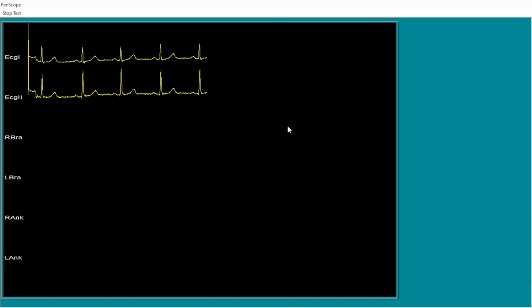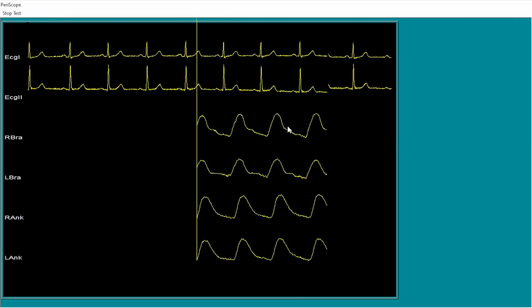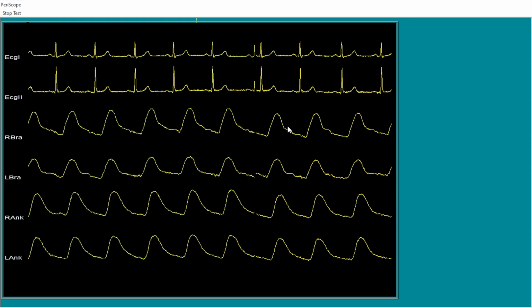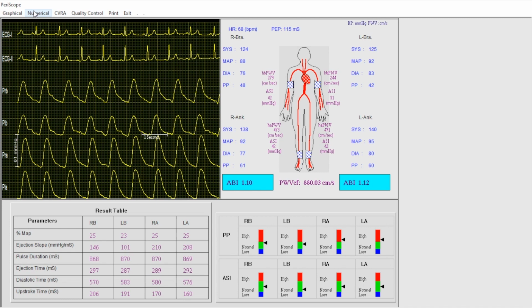Additionally, measuring central blood pressure and pulse wave velocity with PeriScope can help to detect early changes in arterial stiffness and endothelial dysfunction, which are common complications of diabetes. By identifying these changes early, diabetologists can intervene with lifestyle changes and medical therapies to slow or prevent the progression of cardiovascular disease in diabetic patients.